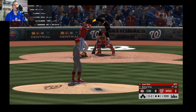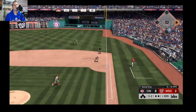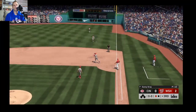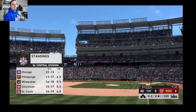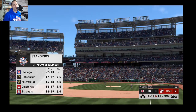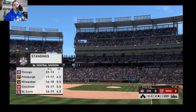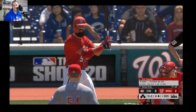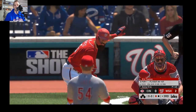So 3-2 pitch on the way to Soto. That one's grounded over to Votto. He'll scoop it up and tag the bag himself. So there's one away here in this bottom of the third. You see the Cubs have a pretty good hold on the division lead there. They're already up 4.5. Everybody else kind of bunched up there within a game and a half. You see Pittsburgh in second. Cincy's sitting there in fifth. Now it'll be game 34 tomorrow. I'm going to remember to change that now.